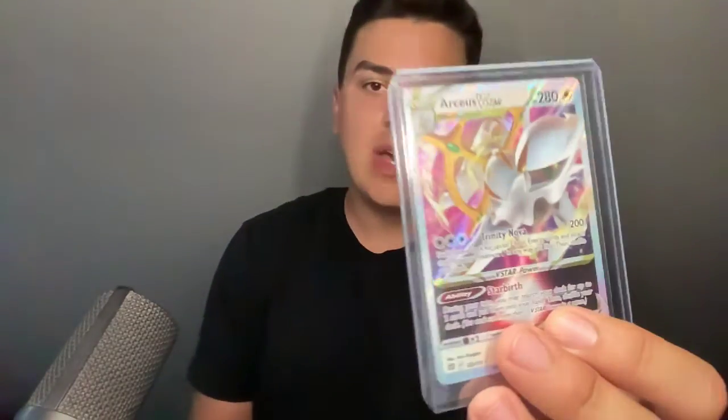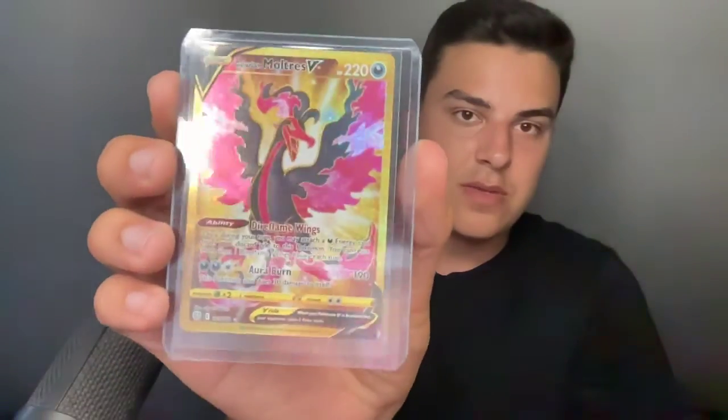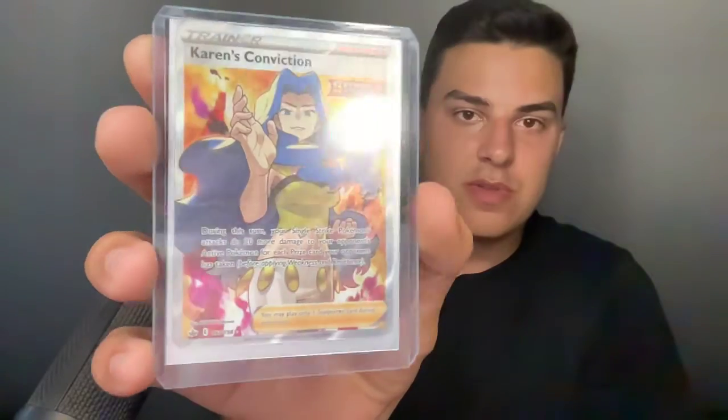Sharon's Conviction, purple on the bottom, but rainbow. I really do like these whole trainer cards. I think they're really awesome. I love the theme. Really cool. We have an Arceus VSTAR, which is pretty cool. A Genesect V, and I love alternate art. I don't know about you guys, but I think alternate art is one of the coolest things that Pokemon has done. Really makes it like artwork and you appreciate the card. So yeah, you know. We have this golden Moltres right here, which is really cool. We have Karen's Conviction again. What a beautiful trainer card.